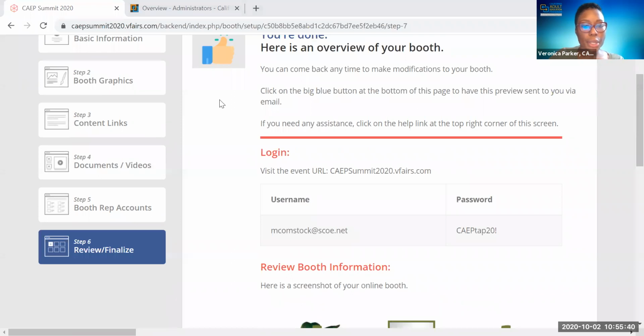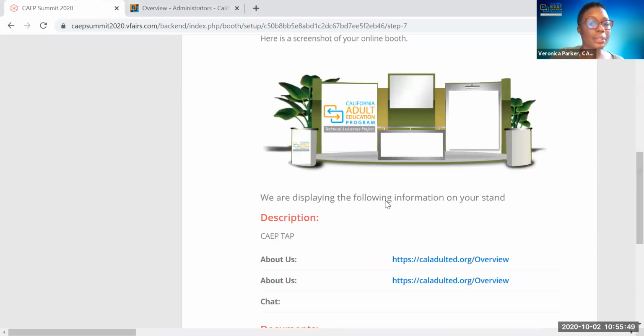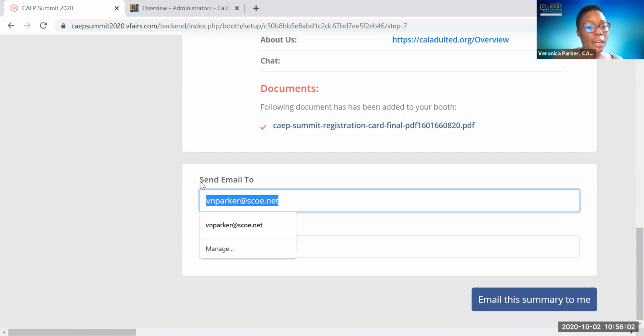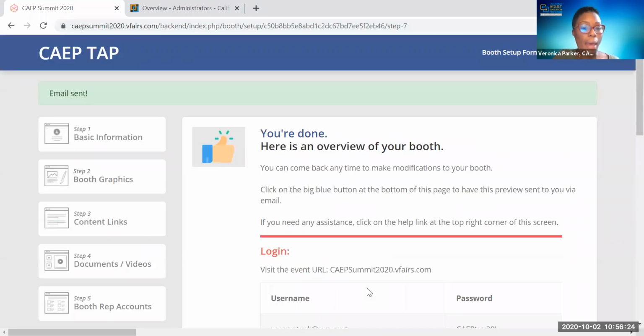So let me check something because I think it went through. Yeah, it went through, but it's not showing a confirmation page. But I checked my email and I have received an email saying that this has gone through. Now, where you see my email address and then my CC email address, when I originally set up this account, I was the originator of the account setup, so that's why my email is listed twice. But for you all, let's say, for example, Anthony, I have you as the booth admin rep for the OTAN booth, so it would be your email address and then a CC to me. So just to clarify that part, the booth has been successfully set up.